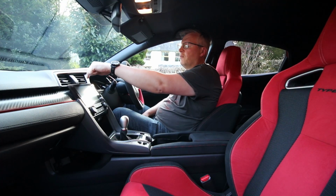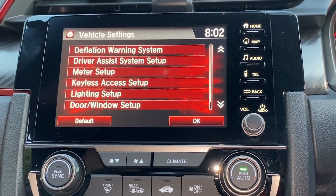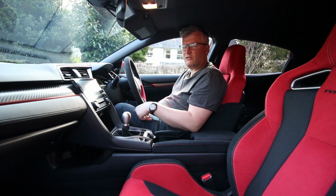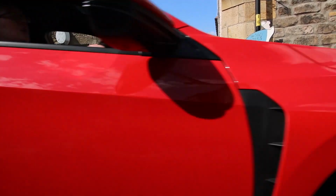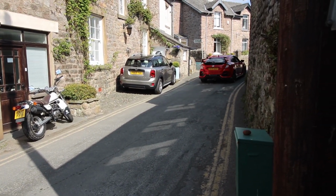Also there's a night mode here. Apple CarPlay, Android Auto. You can also set some of the car's settings. And of course a DAB radio. And it's not a bad sound system, it really isn't. You've also got your lane keep assist, but in all honesty it's more like the car steers itself.